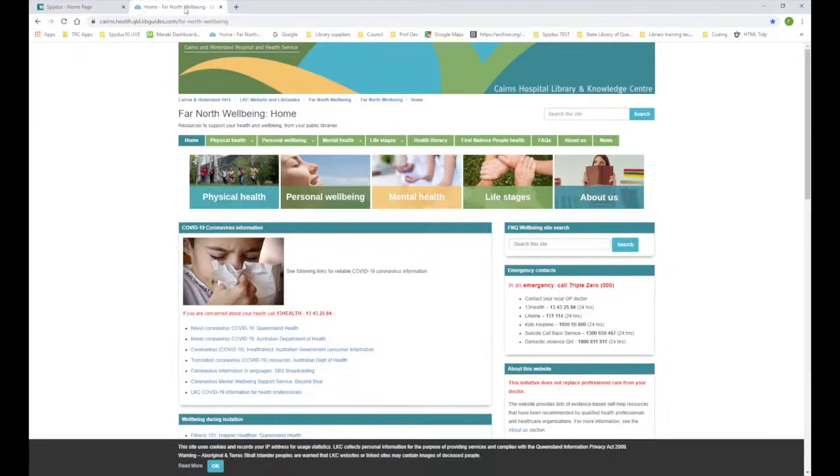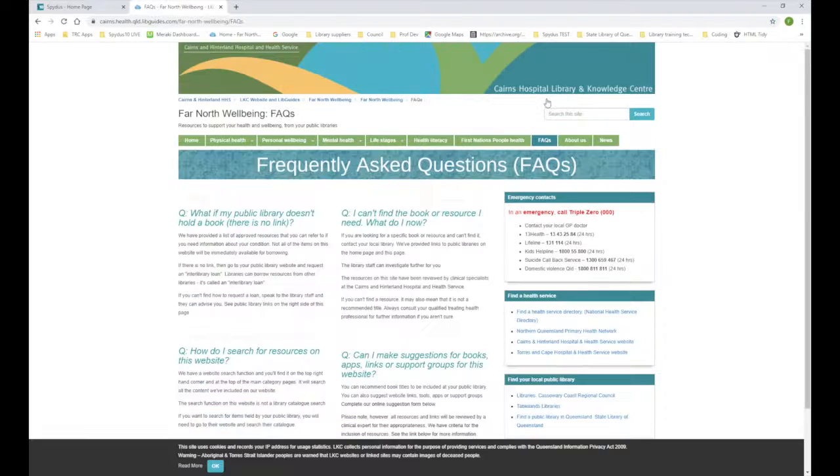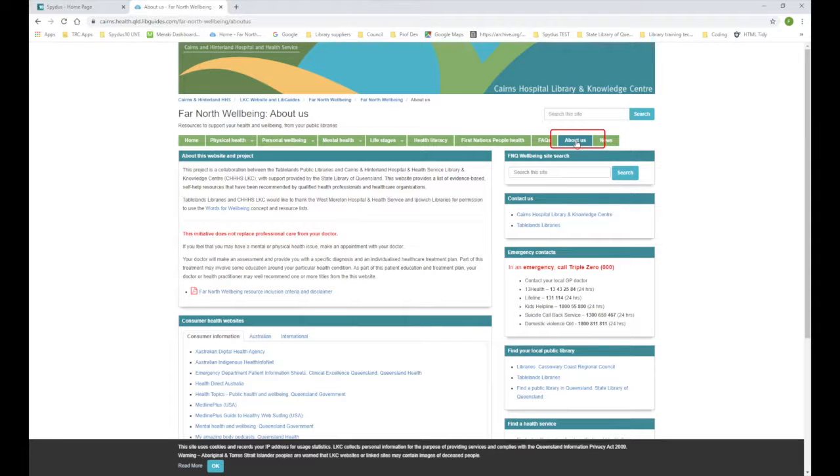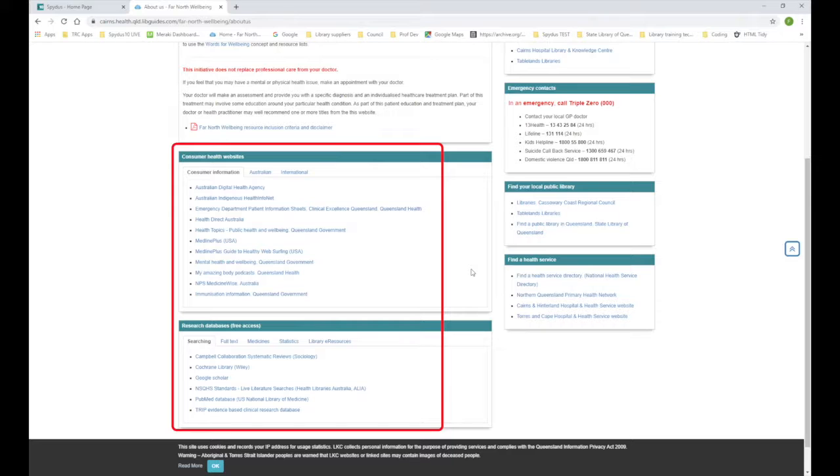To find out more information about the Far North Wellbeing website, click on the Facts, Frequently Asked Questions. It will give you answers to what if my library doesn't have a book, or how can I make a suggestion. About Us tells you more about the project and, most importantly, that the webpage does not replace the professional advice of your doctor. Then there is a listing of high-quality consumer health websites and databases that you can search for free.